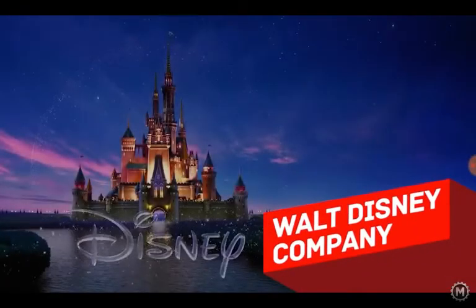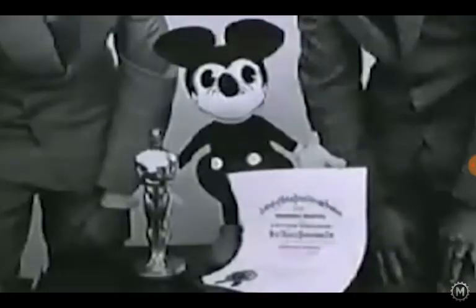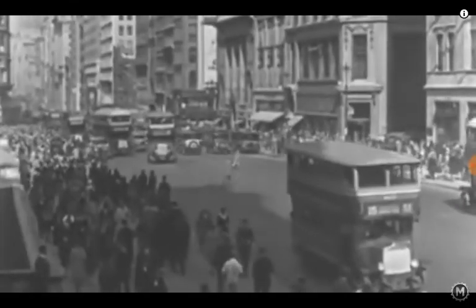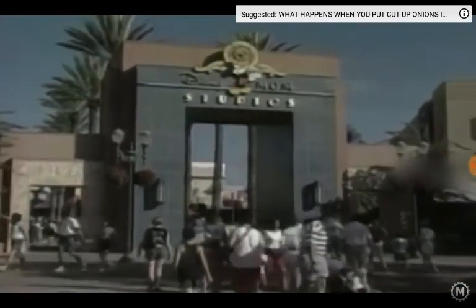The Walt Disney Company. Just like Warner Brothers, Columbia Pictures and many other companies, the Walt Disney Company was founded by two brothers, Walt and Roy Disney. This was back in 1932. It was first a small motion picture studio, but it grew little by little and eventually became one of the biggest Hollywood studios ever. Nowadays it has 11 theme parks, 2 water parks and a couple of broadcast networks.